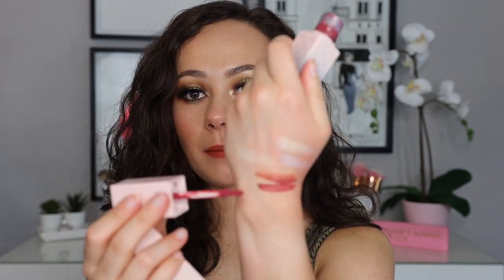So my favorite color in here is definitely Little Jasmine. I also find Lady Camellia, even though it is a bit of a brighter color, it actually is more wearable in my sort of tone. So these are my two favorite colors in the cream formula.